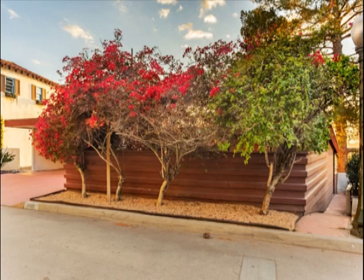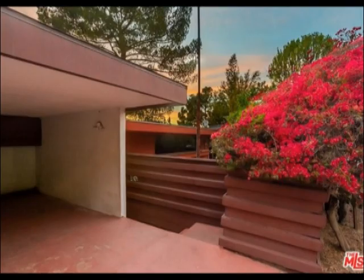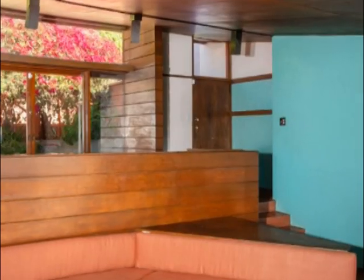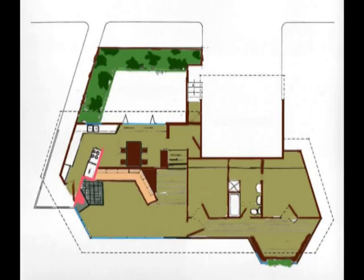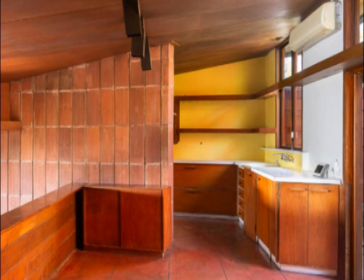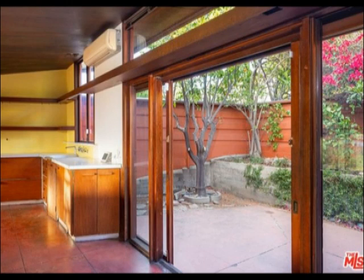From the street, the house is almost hidden behind a wooden fence with flowers. The carport, on the other hand, is clearly visible. Next to the carport is the front door, which is a few steps lower than street level. From the front door, you step right into the dining area. Two sliding doors give access to a small terrace, which is surrounded by the wooden fence of the garden.